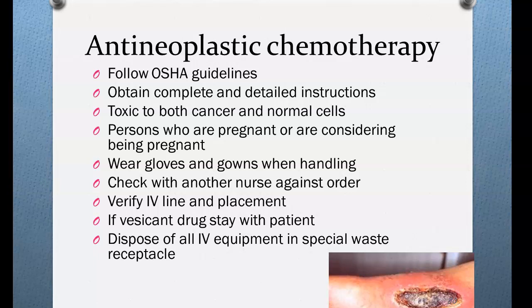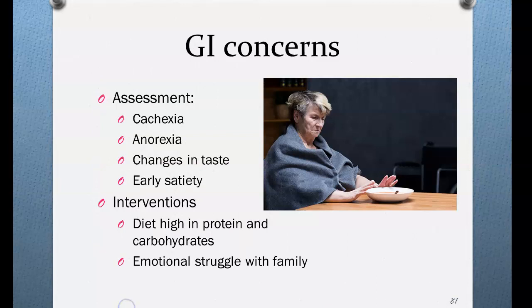There's a table in your HESI book on page 437. It's table 4-37 that talks about giving chemotherapy. So make sure and look at that.